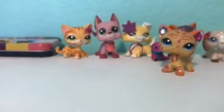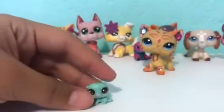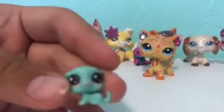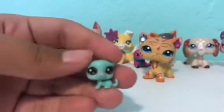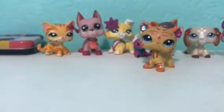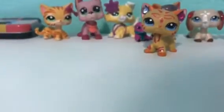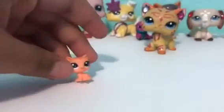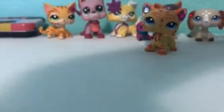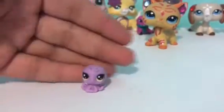Okay, so we're gonna start with the miniature pets that came in this super cute set. First, we have this adorable little otter that looks just like my brown one that I have. Let me get it out. He looks so much alike. Okay, and then we have this little cat. And then we have this super cute octopus, if the camera could focus on it.